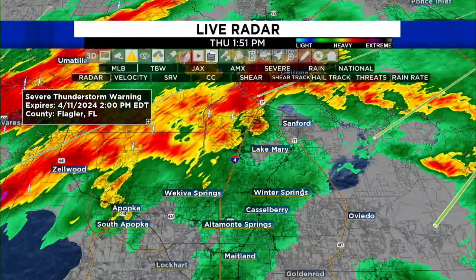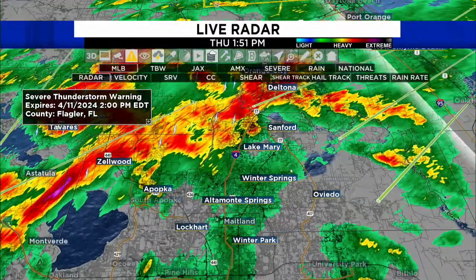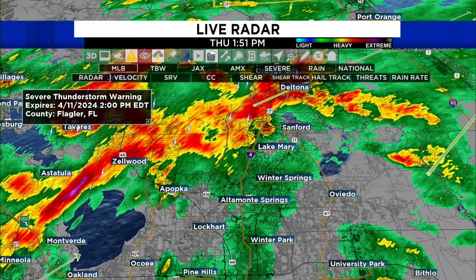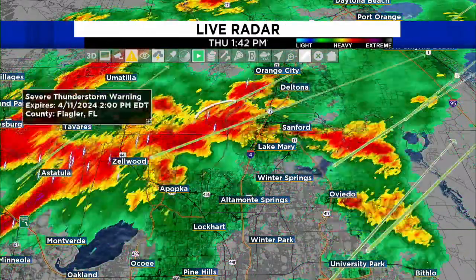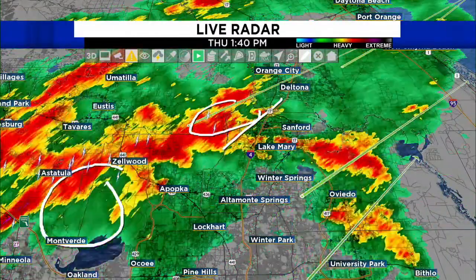Nothing too wild. There are no warnings or anything, but the strongest stuff is probably about 20 to 30 minutes away. All this stuff is sliding through. Let me push that and show you. The heaviest stuff is going to be sliding just to your north in the short term, and then the stuff that we have back by Lake Apopka is sliding through.